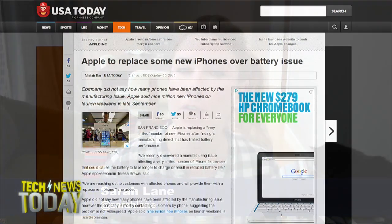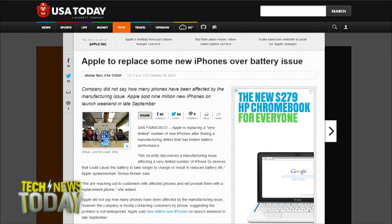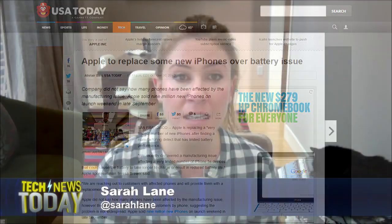Apple says it's replacing a very limited number of new iPhones after finding a manufacturing defect that has limited battery performance. Apple didn't say how many phones have been affected by this issue, but the company is apparently contacting customers by phone, suggesting the problem is probably pretty limited. The defect does not affect the safety of the iPhone batteries.